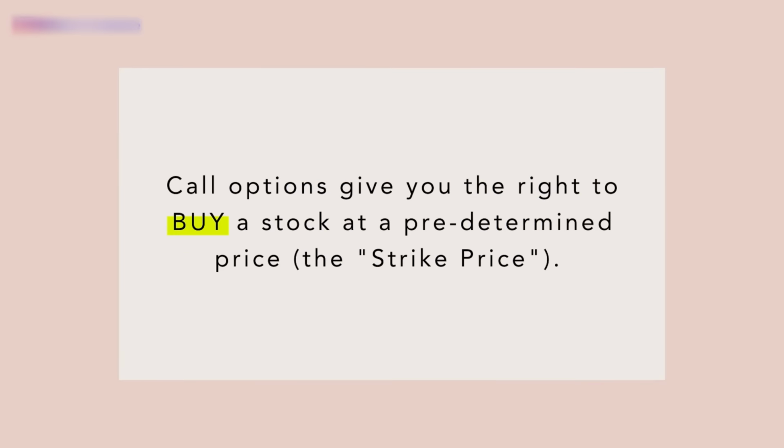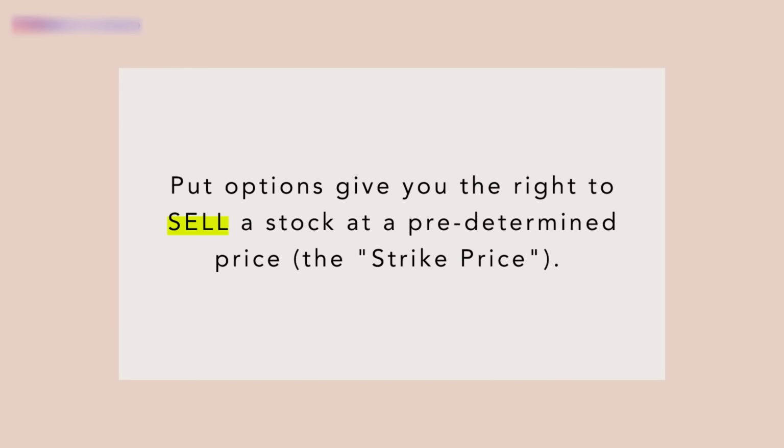Now, there are two types of options: call options and put options. Call options give you the right to buy a stock at a predetermined price, and put options give you the right to sell a stock at a predetermined price, otherwise known as the strike price. And just like there is a marketplace for buying and selling stocks, that's the stock market, there's also a marketplace for buying and selling options. So there's an options market.